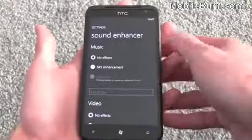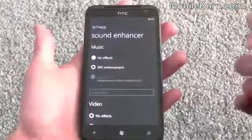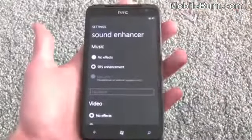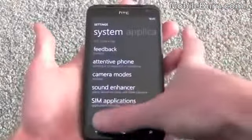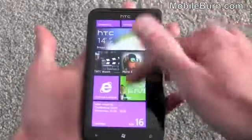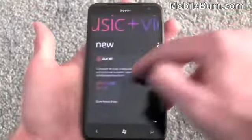So for me it's a bit long-winded. You can add SRS enhancement once you're in there, or if you've got a set of headphones attached, you can use a sort of equalizer, which basically gives you various different preset sounds to choose from. But it seems a bit of a long-winded way to go to just apply a different sound to your music. You'd expect there to be some sort of shortcut from the player itself.